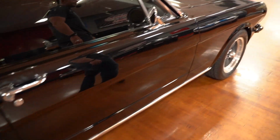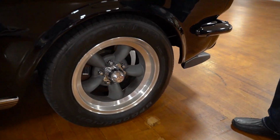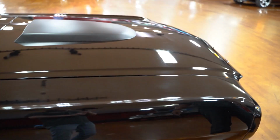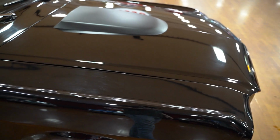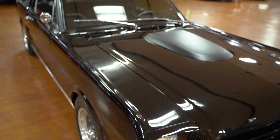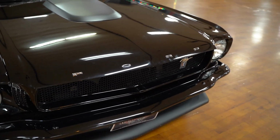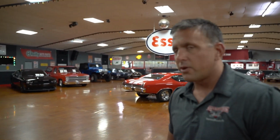Great looking car. The fitment of the hood itself to the driver and passenger side front fender is very good. You have your chrome wiper arms up there, Ford badging in the front on the hood. Outstanding looking car so far. What we're going to do now is take it outside and put it on the rack. We'll lift it up in the air and take a look at what the undercarriage looks like.